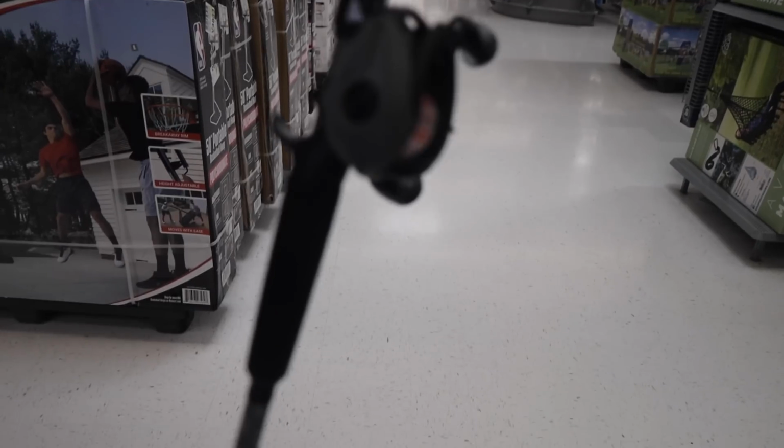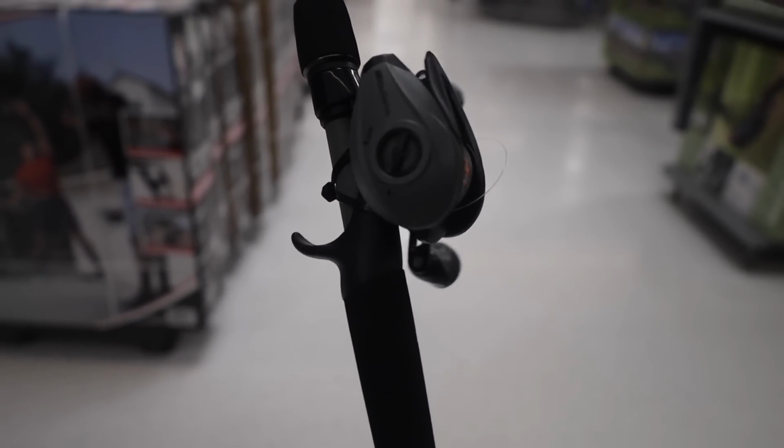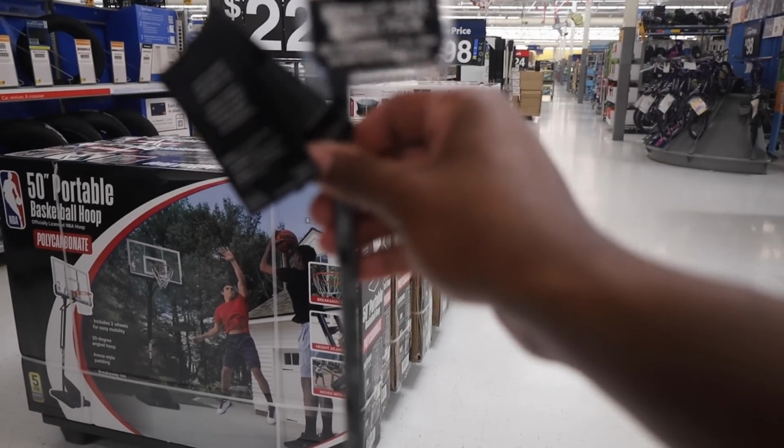Abu Garcia Vengeance. So this is like a different Vengeance reel. I have the black one and it's all black and kind of shiny a little bit. This one's kind of like a gray, green, blue. I don't know. It's a dark gray, but it looks like it has a little bit of green in there too, like a drop of green. Oh, those two baits are going to be money too. I know we're going to be able to catch one on these.